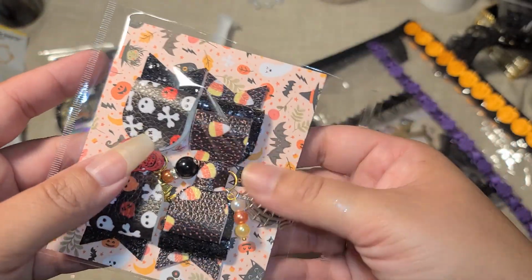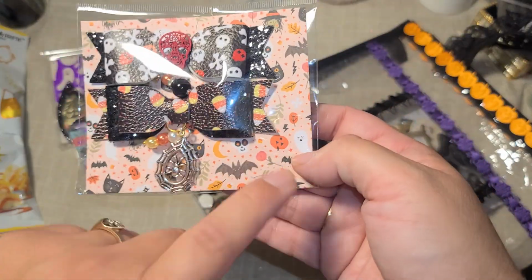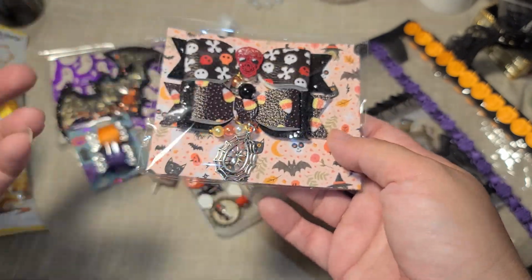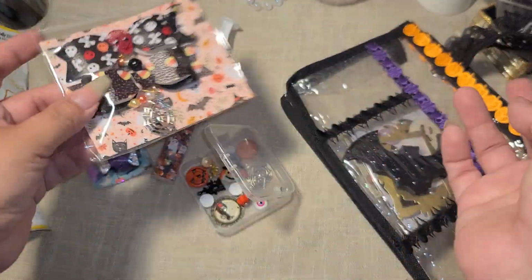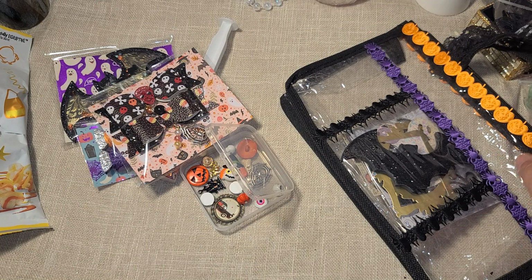So again, be extra. Extra is the theme here. And then again, I did some background paper, and like I said, it can be used as well. And then I'm going to go back in, I'm going to throw some of this sequin mix in there as well. And then you need an ATC card.